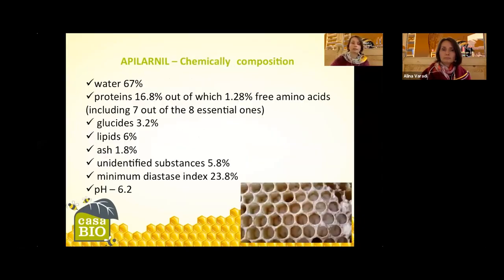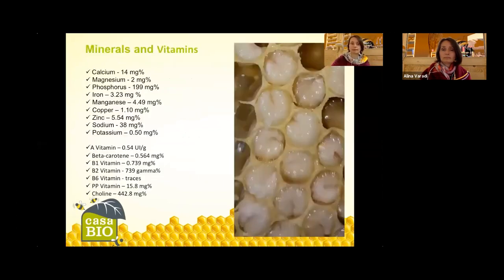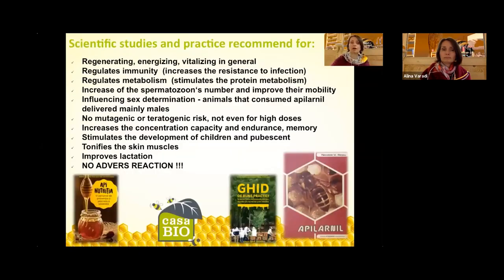Water, proteins, glucids, lipids, ash, pH, all these substances, you can see that drone larva are very rich. Very rich food for the human body.